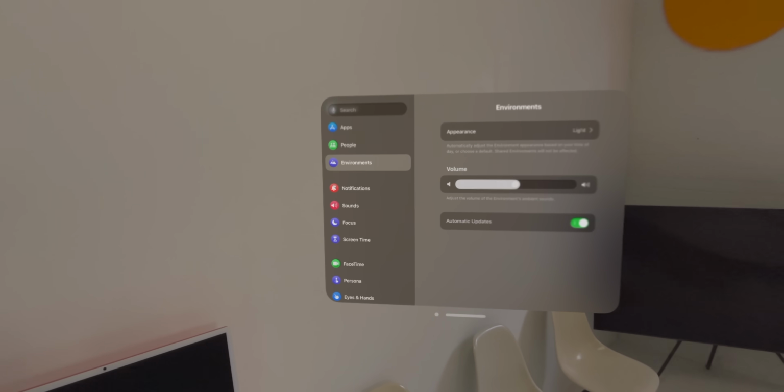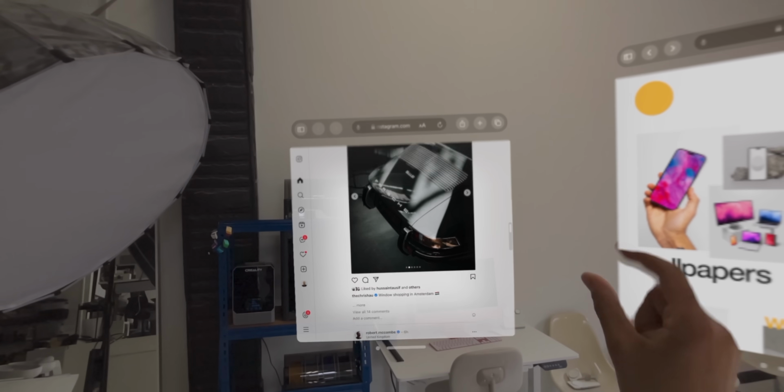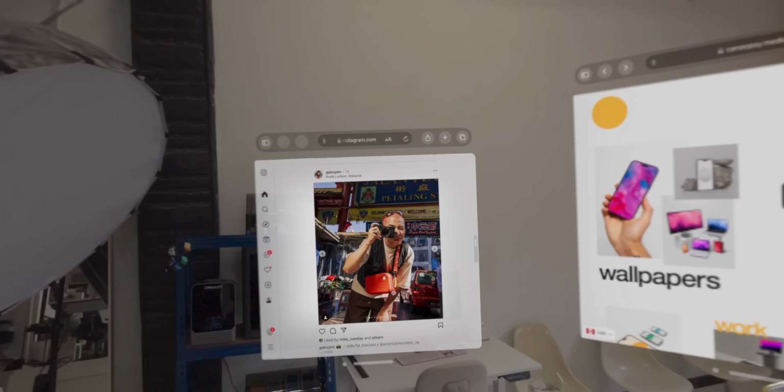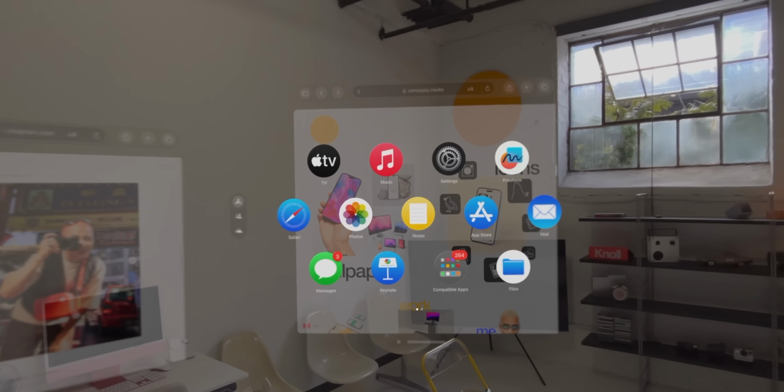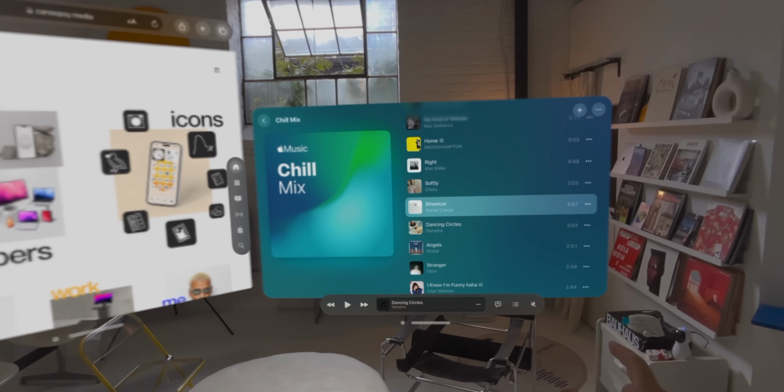You can have multiple apps open simultaneously in your space, turning your environment into this very responsive, really futuristic multitasking hub. And you can have things like Safari tabs in one corner, a YouTube video playing on Safari in another, notes open, and your email in another corner. And it just feels incredibly cool.